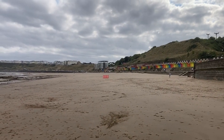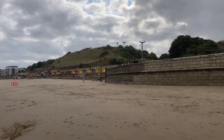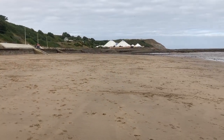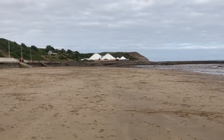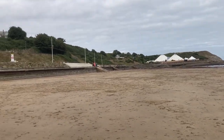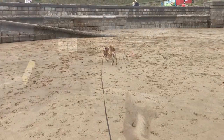Oh well, he's got half of the beach. There's no dogs beyond this point here, so there's a ramp here. I think I'll go up there. But he's had a good bit of beach there from the Sea Life Centre down over, and we've already walked 15 miles, so I think he'll be suitably tired.